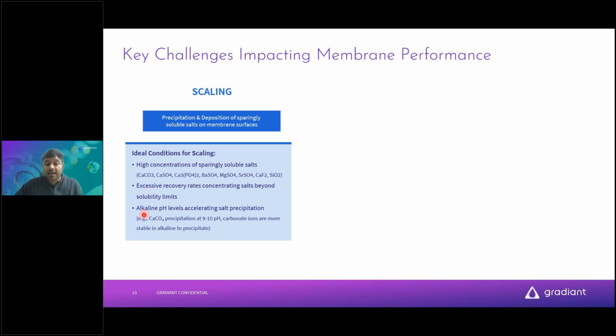And alkaline pH levels promote scaling. To give you an example, calcium carbonate is one of the common salts that everyone faces. Carbonate becomes more stable and stronger at a higher pH level. Here, between 9 and 10, it becomes stronger and will precipitate out as calcium carbonate salt. I have given some listings of the common scaling salts in a typical membrane operation.